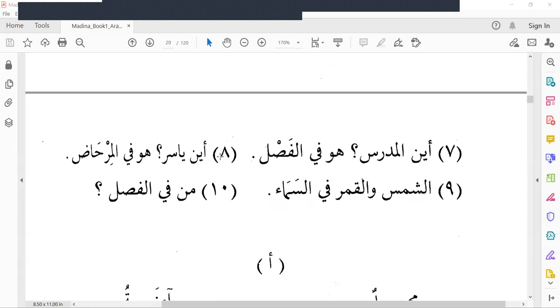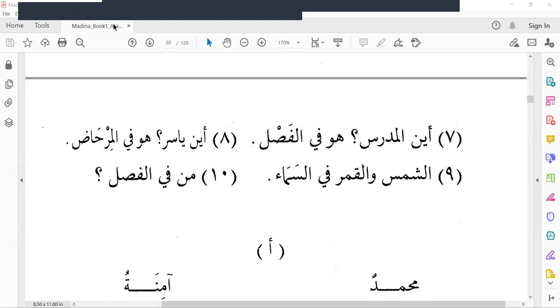Seven is V. 8 is V upside down. 9 is 9. 10 is 1 with a dot. Ainal mudarrisu. Where is the teacher? Huwa fil fasli. He is in the classroom. Fasl means classroom. Because of fi, we are giving kasra here. Mudarrisu is a teacher.